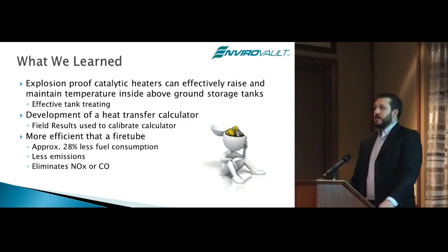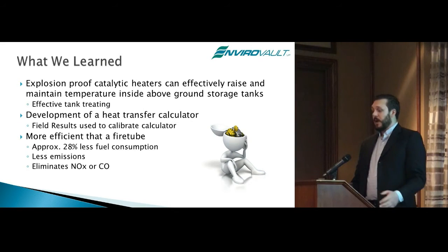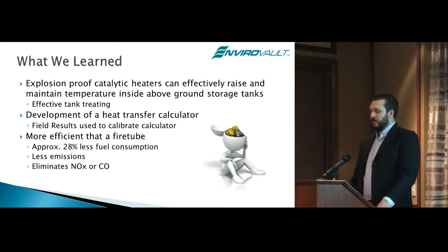And we've also learned that this was more efficient than the conventional technology at the time, which was a fire tube burner and a 400 barrel tank. We were using about 28% less fuel, and what comes along with less fuel is less emissions. And the nice thing about the catalytic heaters that we're using is they effectively have 0 nitrous oxide and 0 carbon monoxide emissions, which is great for health and safety reasons.